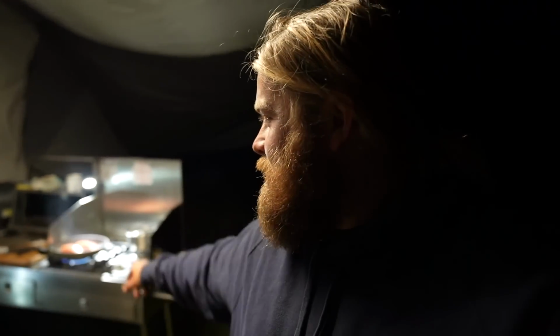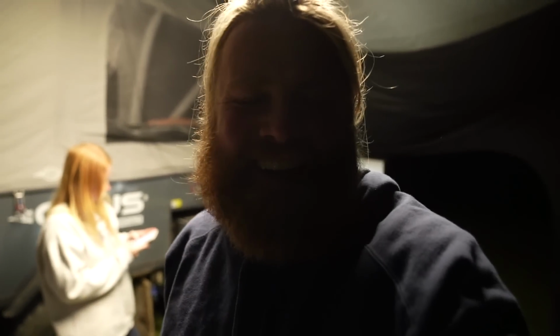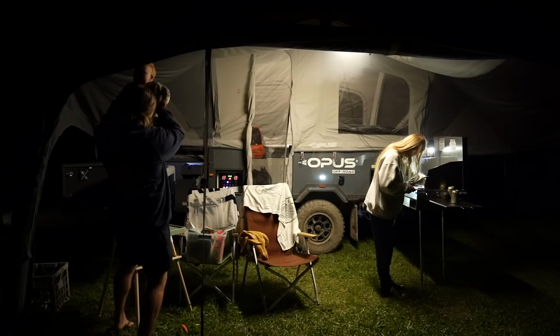And it's also very nice to come back to the Opus camper trailer all set up here with the nice kitchen at it, all the bed ready to go. So even though back to camp late, it's not as much of an issue when you've got a setup like this. We just cooked dinner. I don't even think we'll bother lighting the fire, to be honest.